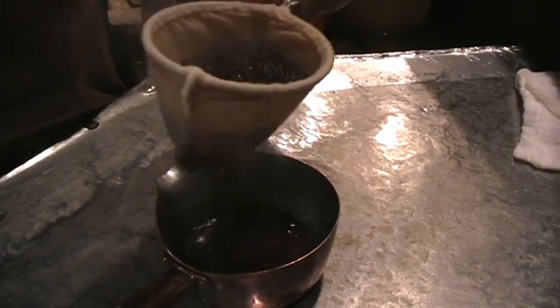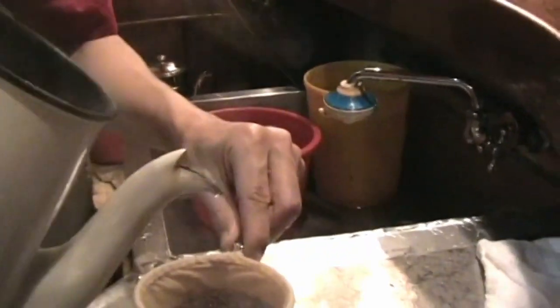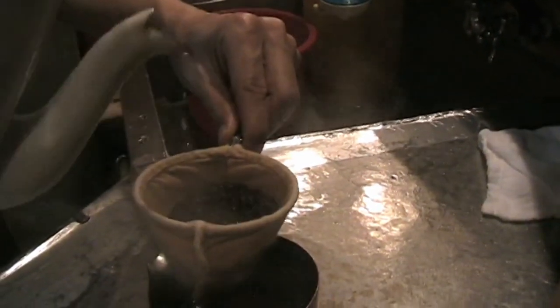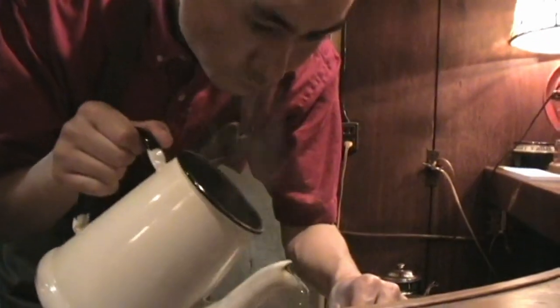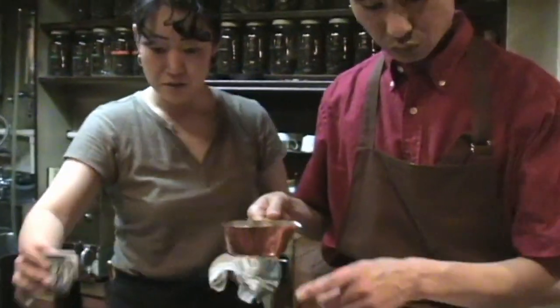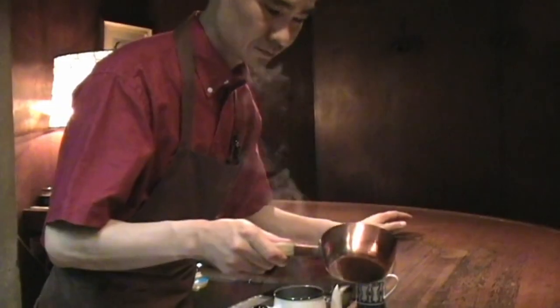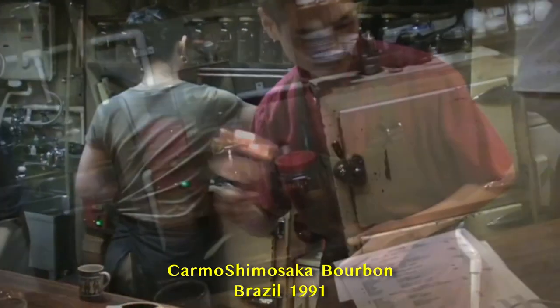As he gets close to the finish, Fujihiko raises the nail to see clearly how much coffee he's brewed into the copper pot. It's almost time. Some pulses of water, a check on the volume, a few more pulses, and the coffee is finished. How's that? This is really good. Surprisingly, it's 15, 16 years old. This is the 1991 Kormo Shimosaka.